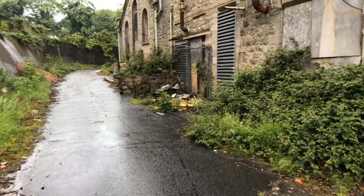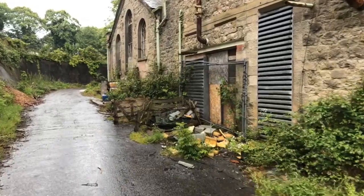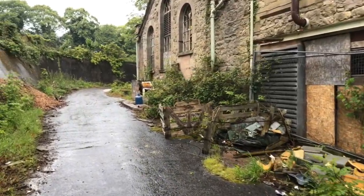So I've just arrived at Denbigh Asylum in North Wales and this place has been on my list for a very, very long time. Now I am on my own today, so it's going to be a little bit scary in there. Not because I'm scared of ghosts, but because it is so dangerous in there, extremely dangerous. The place is a death trap, so I need to be very, very careful. So I'm just having a little walk around now, just trying to find a way in, which I think I have just done. So let's get this Explore started.